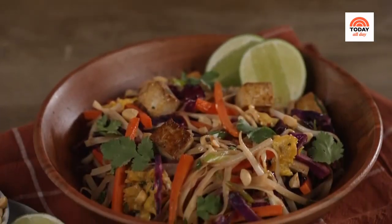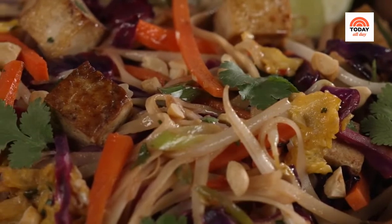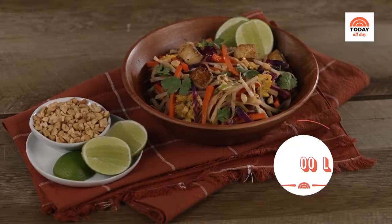This is such a delicious, hearty, filling dish. Plant-based eating is not all rabbit food. I know you and your family will enjoy this spicy peanut sauce and this amazing rainbow noodle bowl.